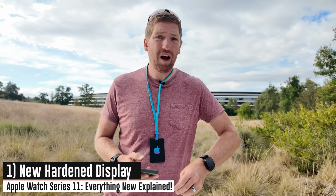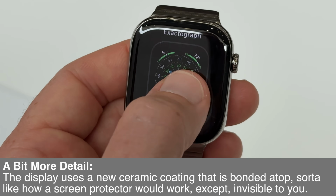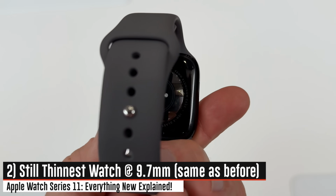So the very first thing to know about the watch is they've doubled the scratch resistance of the display itself. So now they're basically saying it's twice as strong as the past, primarily from a scratch resistance standpoint as opposed to like a general breakage standpoint, though those two sometimes go hand in hand. Yet despite this, they're saying this is still the thinnest watch to date.